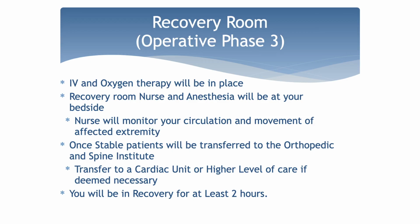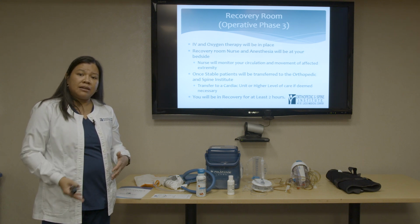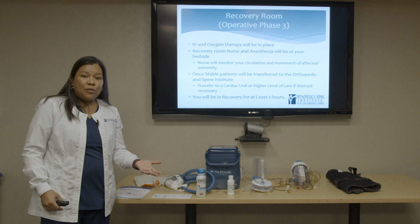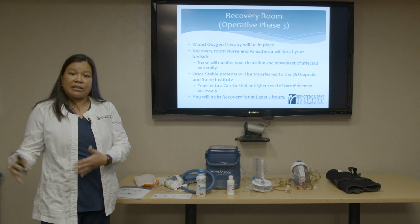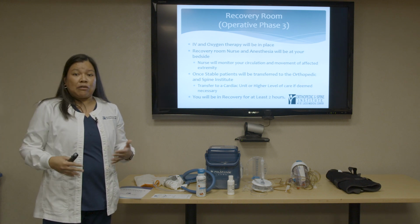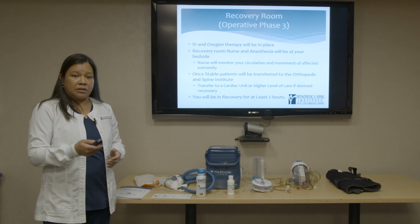Once you're stable, you will be transferred to the orthopedic and spine unit. If you need a higher level of care, like say ICU or a cardiac unit, of course, you'll be sent to where you're safest. So you'll be in recovery for at least 2 hours. So say you have a total knee or hip, an estimation of timeline is about 1 to 2 hours in holding, 1 to 2 hours in surgery, and 1 to 2 in recovery. So that's about a total of 6 hours for a total knee or hip. But it could vary as well according to your surgery.